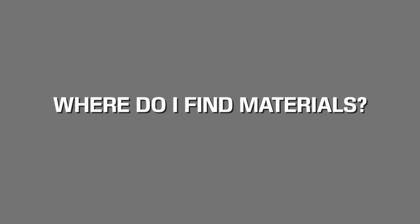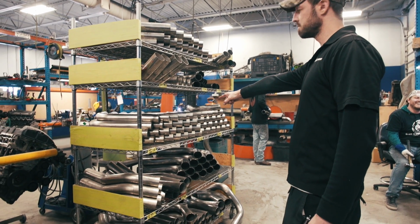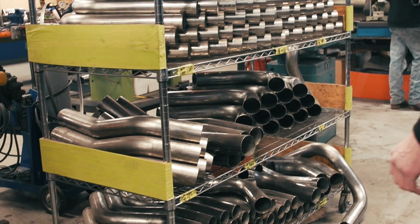Let's start by finding all the materials you'll need to fabricate awesome MAP products. These are tubing and piping that you will need for your projects. They are located in the shop.